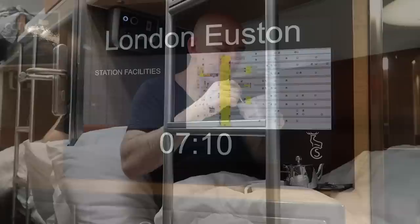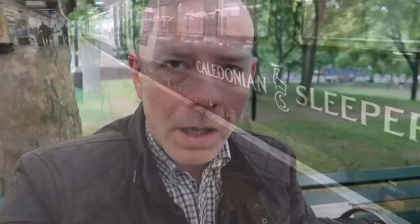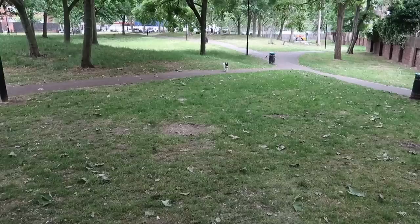Dougal. Okay, so we now are at the park between Euston and St Pancras, giving Dougal a bit of fresh air, some water, and a bit of play with the ball. So overall, how do we rate the experience with Caledonian Sleeper's new trains?